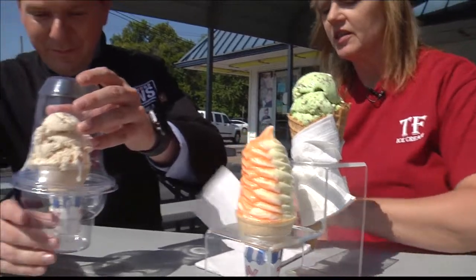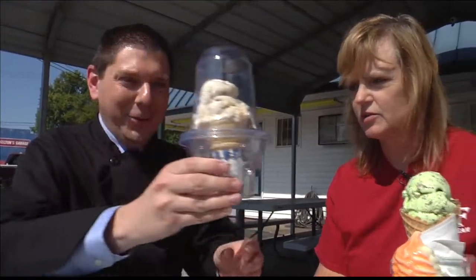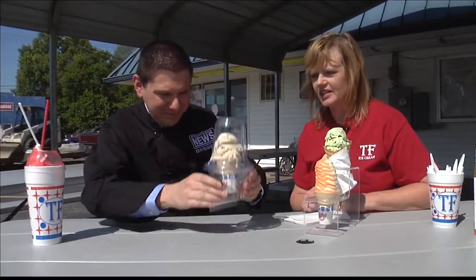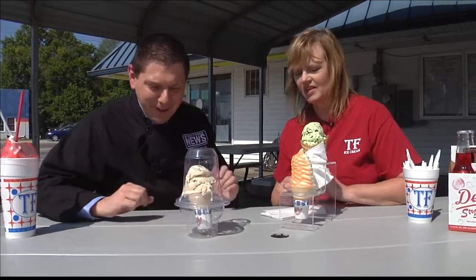And then next to you, this is in our new little gadget that we've got called a cone caddy. So if you want to get cones for the kids, but you don't want it to melt all over them. Yes. You put it inside this little device and take it right home. This is our August special of the month. It's praline pecan. Oh, my gosh. Another one of our homemade.